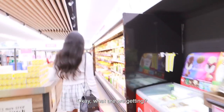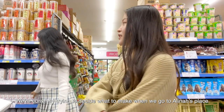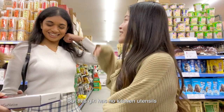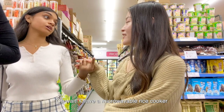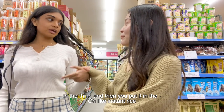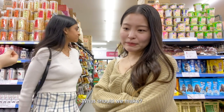Okay, what are we getting? I have no idea what we're getting. I'm just happy about my pink trolley. We're currently trying to decide what to make when we go to Alina's place. But this girl has no kitchen utensils. She doesn't have a rice cooker, guys. Oh wait, I have a microwavable rice cooker. Like a plastic one, you put it in the microwave. Yeah. And that's it. What should we make?